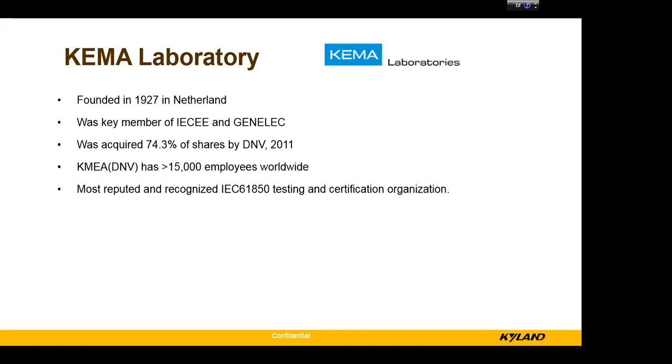And this is the introduction of the KEMA laboratory. KEMA laboratory was founded in 1927 in the Netherlands, and it is a key member of IEC, IEEE, and others. But in 2011, 74% of shares were acquired by DNV GL.